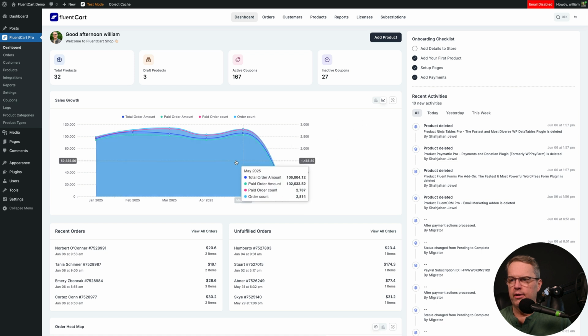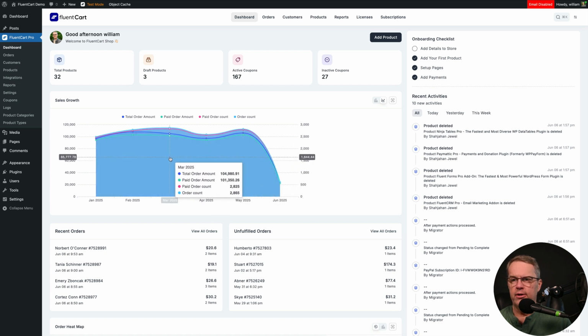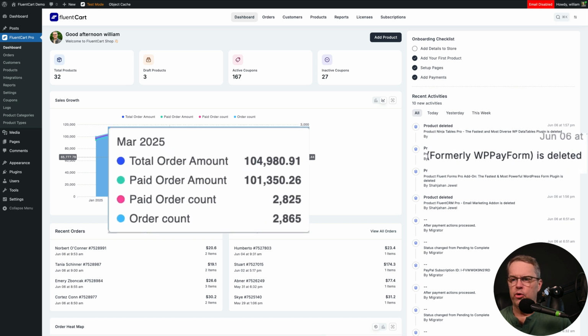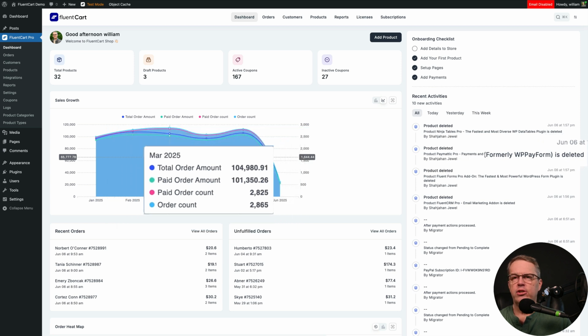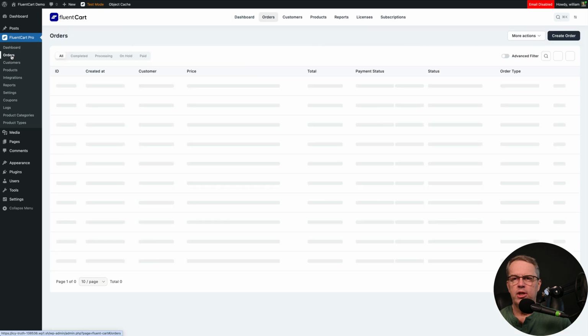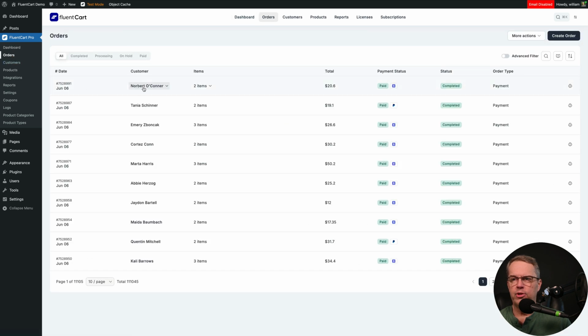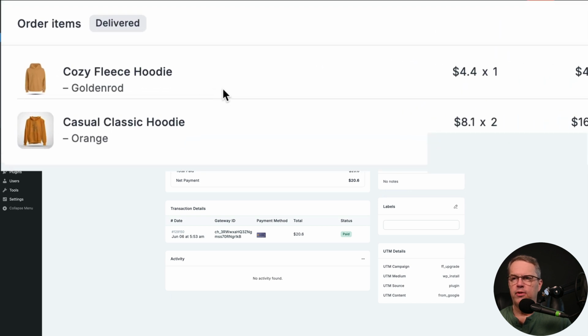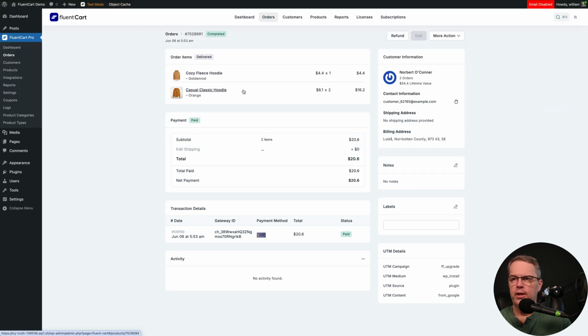Also, a lot of information here to show how the orders are going. And I'll just pause here for a moment if you want to take a look. The total order amount, the paid order amount, the paid order count, and the order count. This is dummy data. So when you go in here and you see some of this stuff, these are not going to be real people. So there's not a real Norbert O'Connor. But we can see what this person fictionally purchased, a hoodie and a fleece hoodie and a classic hoodie.